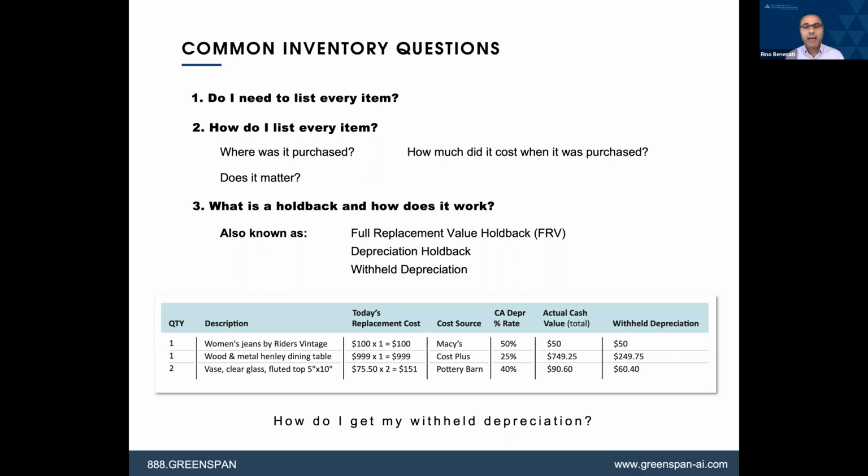So the depreciation, back to line 1, the jeans, is 50% in this example. So the actual cash value of the jeans, you're going to get a check for $50. And they're withholding depreciation of $50. So the way this all works is that when you replace a pair of jeans and you spend the $100 or more and you hand in the receipt to the insurance adjuster, they're going to give you your $50 back. That's how it works. Can you imagine doing that, you know, ridiculous, like 1,000 times, 2,000, as you go to replace all your items?